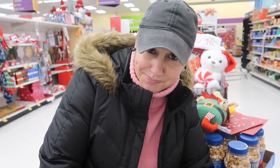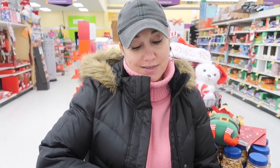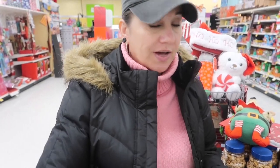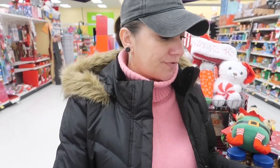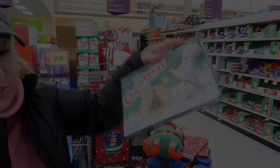I'm just gonna try to keep Christmas as simple as possible, and that means no homemade cookies this year. I'm not baking them. We're getting some Pillsbury. We're doing snowman. These are on sale 2 for $5. We're doing the elf, reindeer, and Christmas tree.